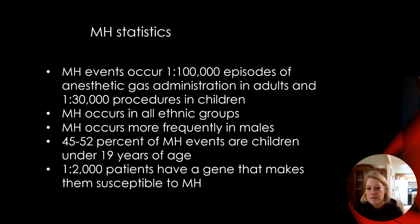For obvious reasons, in the operating room, during a history and physical that's done in the preoperative area for patients, the MH questions are one of the biggest questions that we ask. We want to make sure that they themselves or any close family members have not had any kind of adverse events related to anesthesia. This is one of the things that we can do to protect our patients and be prepared for any possible adverse event.